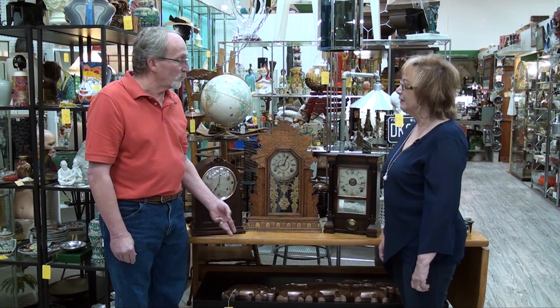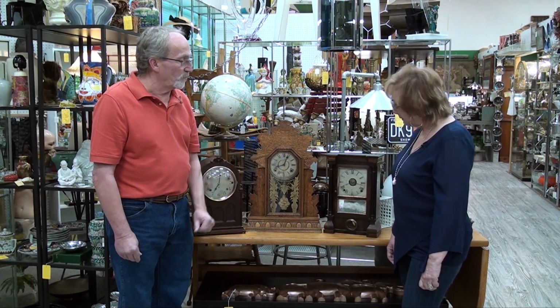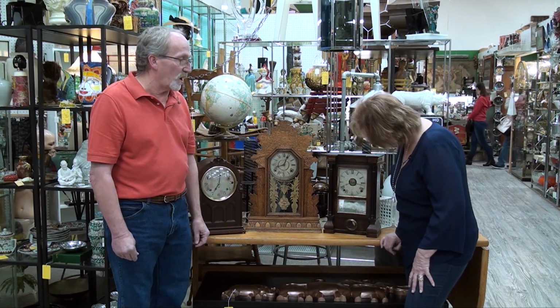Hey, Rick, what do you have here? Well, Michelle, I have 3 clocks. This one is the oldest, from the mid-1800s. It's a Seth Thomas. They call it a looking glass clock or an OG clock. What does that mean? OG was an architectural term back in the mid-1800s. The style is the pillars and the scrolls, and some were arched.